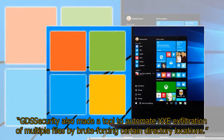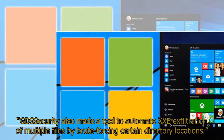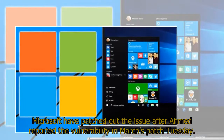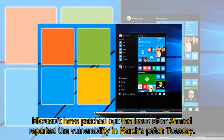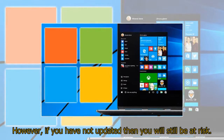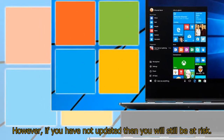GDSSecurity also made a tool to automate XXE exfiltration of multiple files by brute forcing certain directory locations. Microsoft have patched out the issue after Ahmed reported the vulnerability in March's Patch Tuesday. However, if you have not updated, then you will still be at risk.